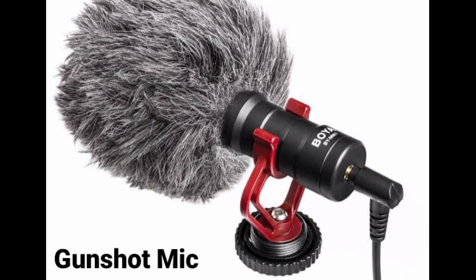Now we'll talk about gunshot mics. Gunshot mics are widely used for sports, reporting, documentaries, and especially for vlogging. Gunshot mics are very good at background noise cancellation. Highly directional, they capture sound perfectly clear and in full detail. Best brands are Rode NTG3, Sennheiser MKH416.